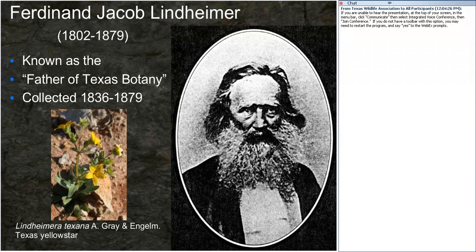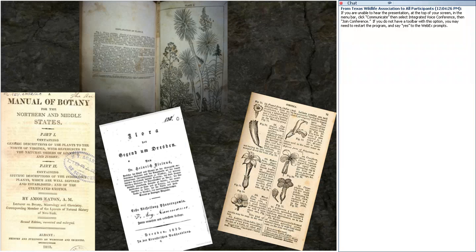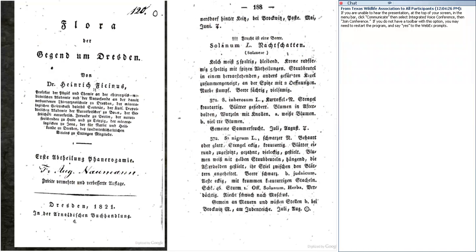Interesting about Lindheimer, in 1842, in a letter to Ferdinand Romer, he said he was glad to get this book on the lower left, Manual of Botany. Prior to this book, he only had three other plant books, and you can see examples of those. They're not very technical, very detailed. The one in the middle, Flora Dresden, was written in German back in 1821. This particular copy, I found this on the internet, and I scrolled down. A family, there's Solanum.